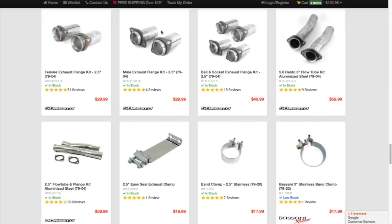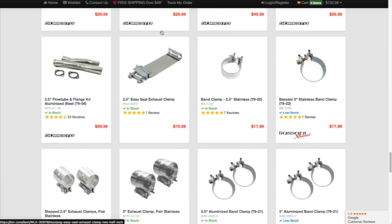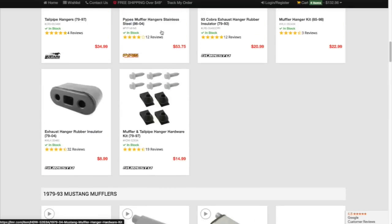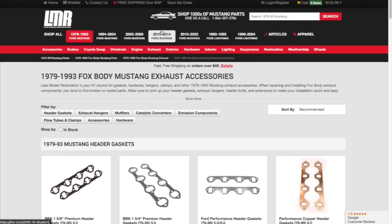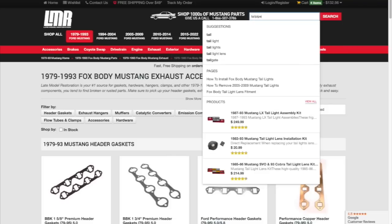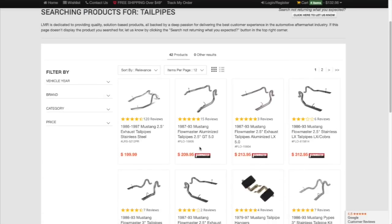Where are the tailpipes? What? Where are the tailpipes at? I know they got them. Huh. It's kind of weird. So, let's just search. There we go. All right.